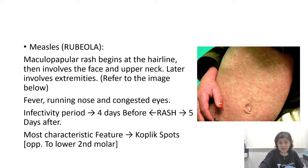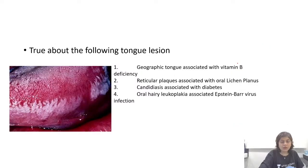this is going to be the first manifestation of measles. You will have Koplik spots as kind of grayish colored macules which are present opposite to the lower second molar.